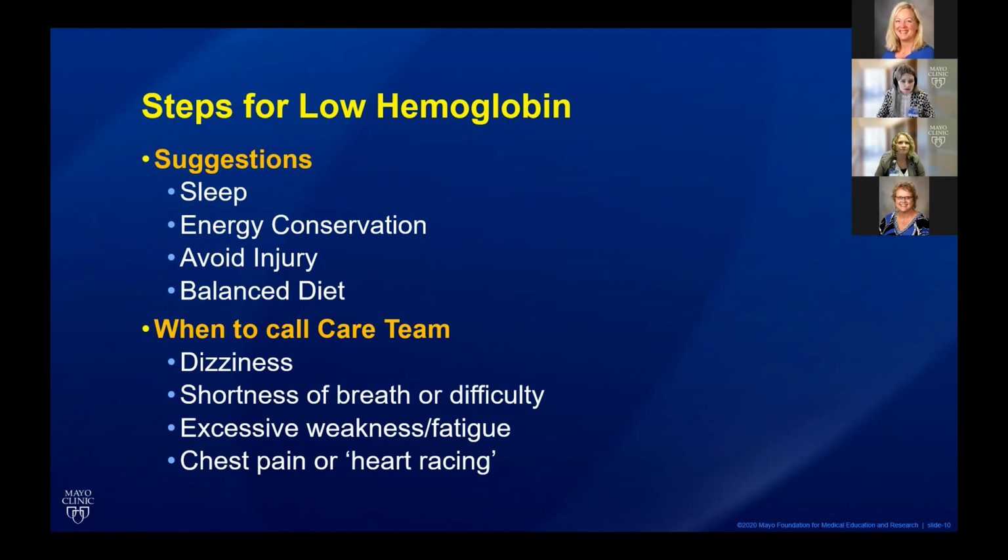Another is to reserve energy. So take rest periods for your body to recover. Another thing that we've recommended is to prioritize the most important activities to be done first.